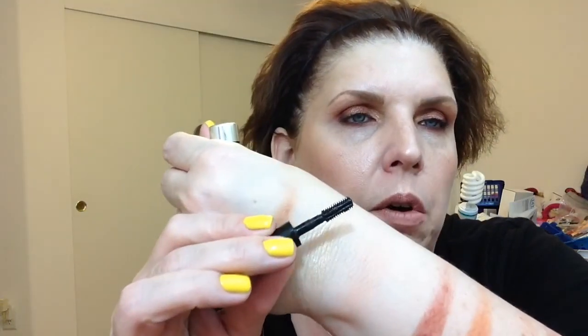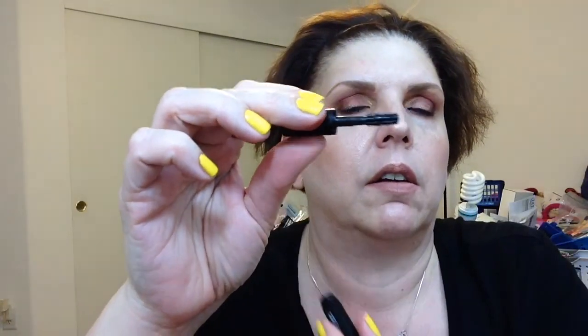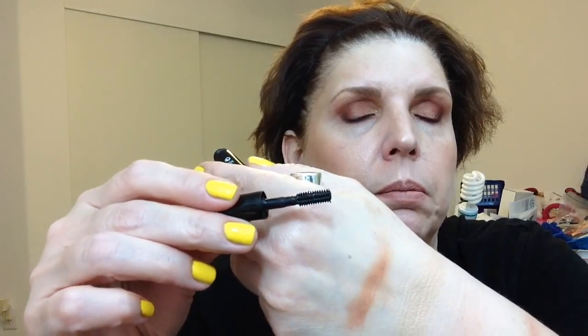So let me show you the wand. It's one of those little plasticky wands. It's barely there. I mean, this is not built for my lashes. Maybe the full size, but I found it very, very awkward as well, being a little shorty wand and a shorty little applicator for mascara. I mean, look, you could see it's just the size of my nail. So I was not happy with this, and it just clumped my eyelashes. They just looked like I had 4 eyelashes on each eye, so not the look I'm going for.